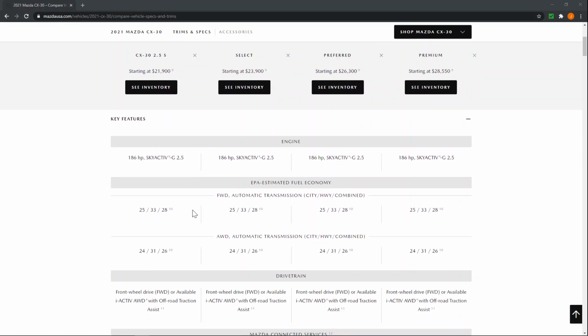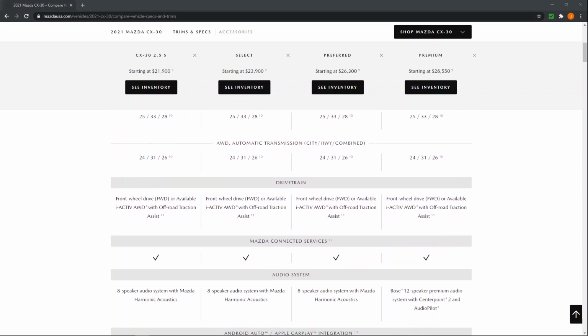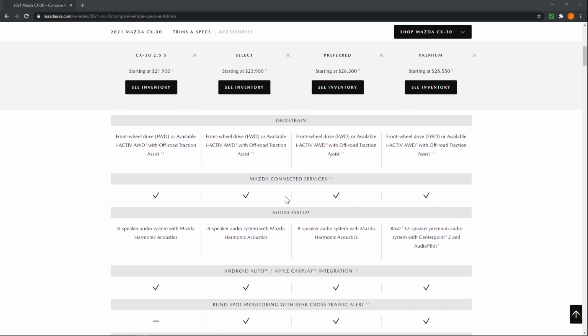So you've got front wheel drive and all wheel drive as options on all trim levels. So that's kind of nice. You can get all wheel drive even with the very, very base model, which is not the case with the Mazda 3. You have to step up to at least the Select trim. Mazda Connected Services, that's their telematics. That's going to be standard across the board.